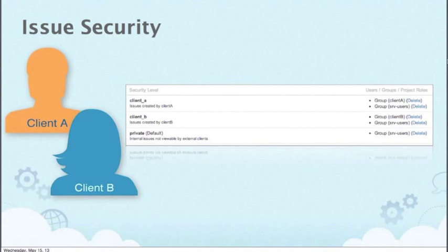In this setup, we're looking at a service desk where we have a number of different external clients that we have log into JIRA so that they can create support requests for us. And then we have our internal service desk users. So to create our security scheme, we define a number of different security levels. And then within each of those security levels, we define the users, groups, and roles that define that particular security level.